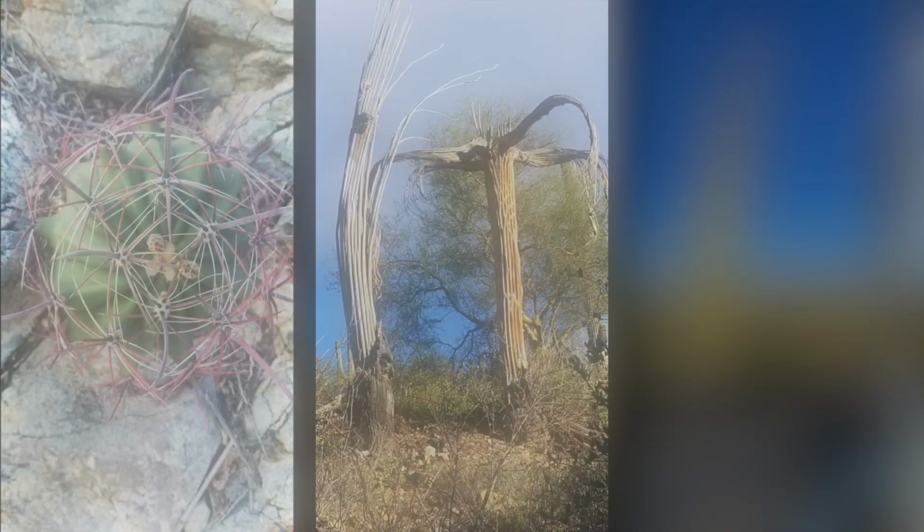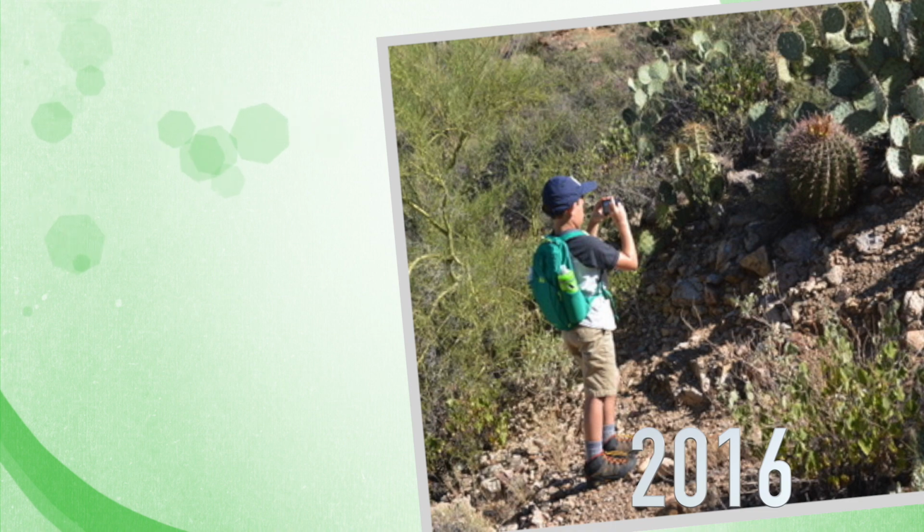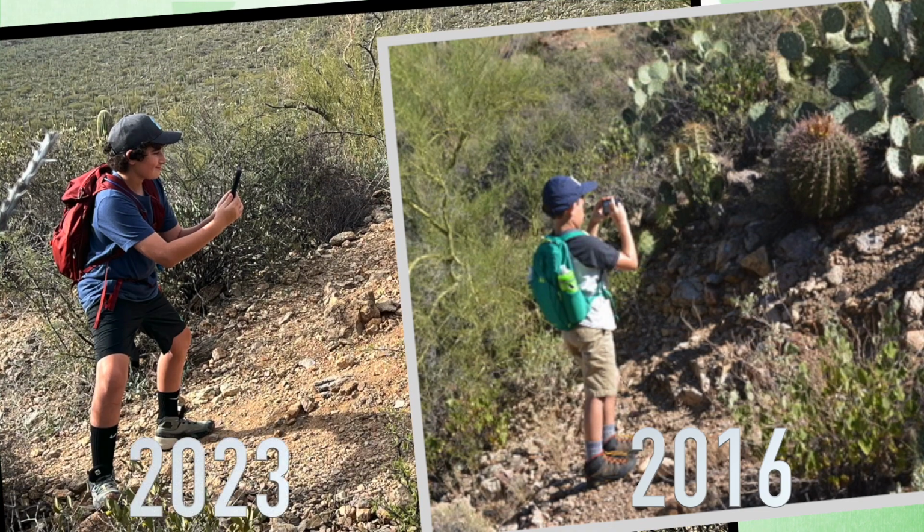One objective that we had in this visit was to recreate a photo that we took of Lucas in 2016. We find the same spot and make the photo. What do you think of the results?